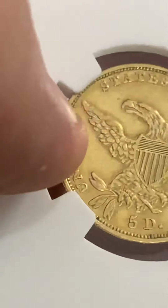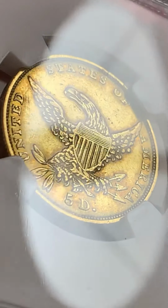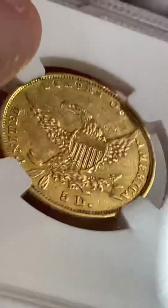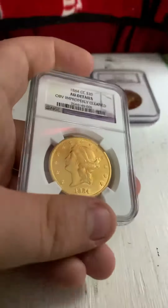You know, here's another look at that. There's the shadow. That would indicate a cleaning. So overall, it looks like a nice coin, but there are some issues with the coin, and I personally wouldn't grade it XF without grading it XF details. I've got 2 more coins left to show you. We're going to end on a high note with some larger gold pieces.